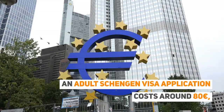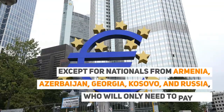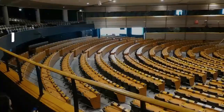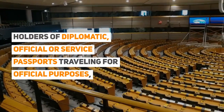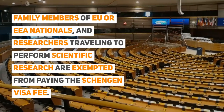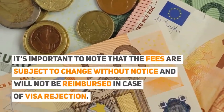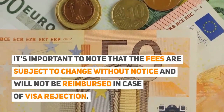An adult Schengen visa application costs around €80, except for nationals from Armenia, Azerbaijan, Georgia, Kosovo, and Russia, who will only need to pay €35. Holders of diplomatic, official or service passports traveling for official purposes, family members of EU or EEA nationals, and researchers traveling to perform scientific research are exempted from paying the Schengen visa fee. It's important to note that the fees are subject to change without notice and will not be reimbursed in case of visa rejection.